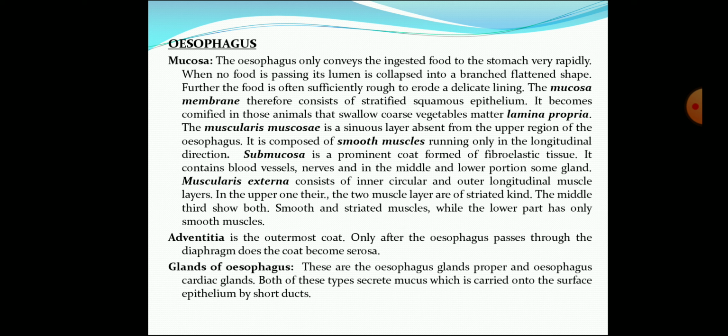The second layer is the submucosa. It is a prominent coat formed of fibroelastic tissue. It contains blood vessels, nerves, and in the middle and lower portions some glands are also present. The third layer of the esophagus is the muscularis externa, which consists of two muscle layers: an inner circular and an outer longitudinal muscle layer.